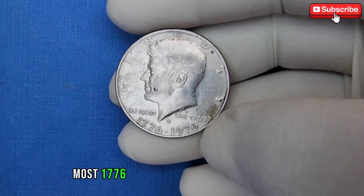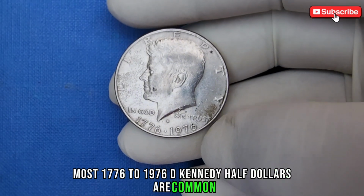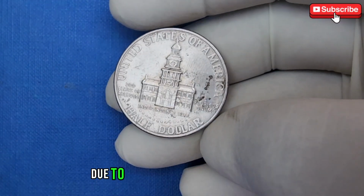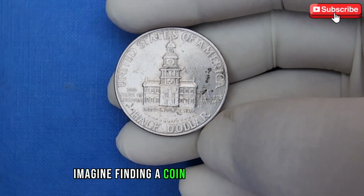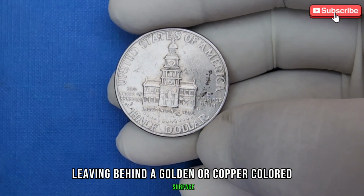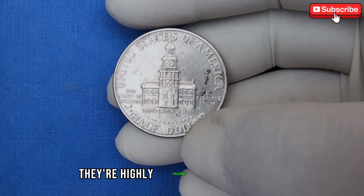Most 1776 to 1976 D Kennedy half dollars are common, but not all of them. There are a few that are shockingly rare due to mint errors and production anomalies. Imagine finding a coin with a missing clad layer, leaving behind a golden or copper-colored surface. These off-metal errors are not just cool, they're highly valuable.